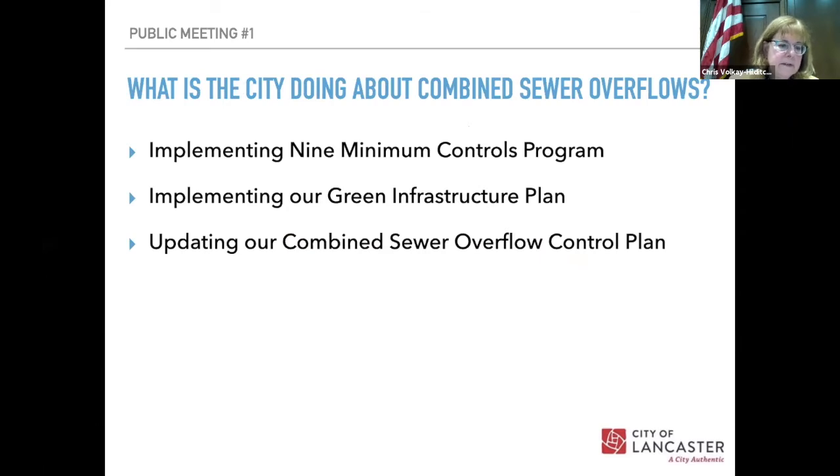The city is committed to protecting the Conestoga River by reducing the number of times an overflow occurs and reducing the volume or the amount of sewage that is discharged annually. However, this work must be balanced with investment in the city's sewer infrastructure, including updating and replacing equipment at the treatment plant and maintaining our pump stations.